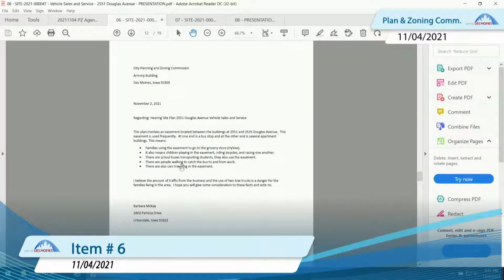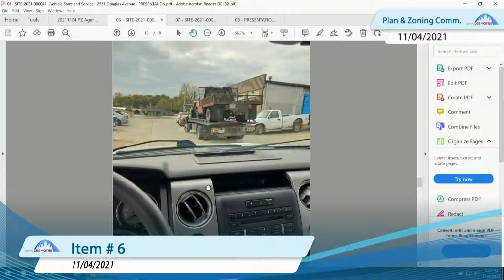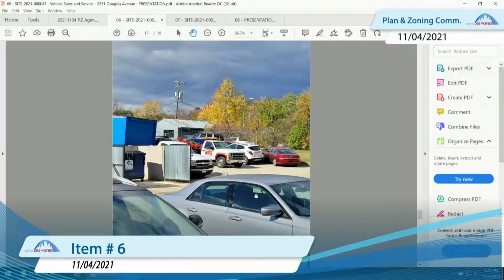So this is just a continuation of the concerns, which also outlines some of the issues with the easement area itself, with people utilizing the easement as walking down to the grocery store or to the bus stop, or just simply kids playing in that area, as there's some residential area to the north of that particular site. So here you can see some pictures. There's a towing truck, and this is the easement that I was talking about. So there's a towing truck right there. And some vehicle storage, again, the towing truck stored over there. And a couple more pictures here. Additional vehicles stored behind the property.